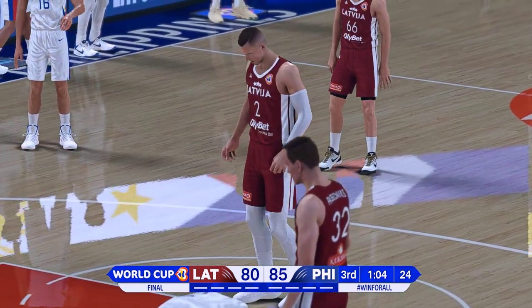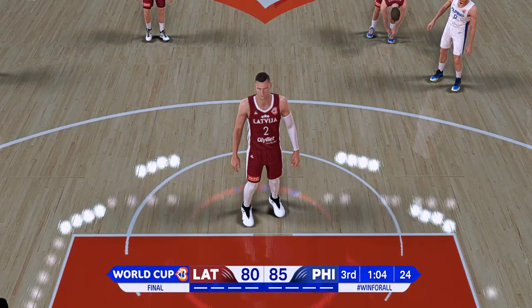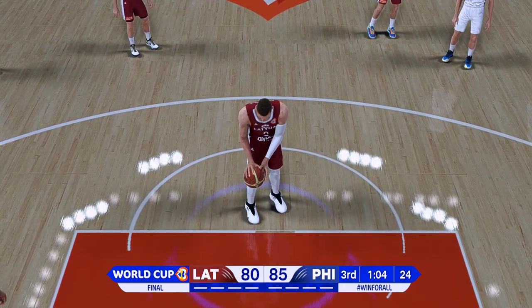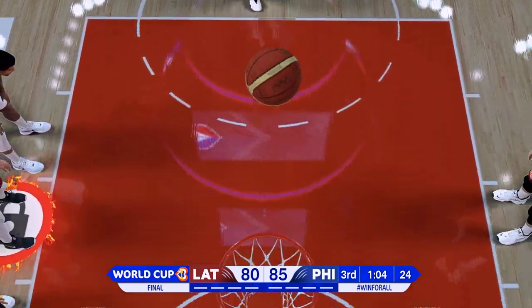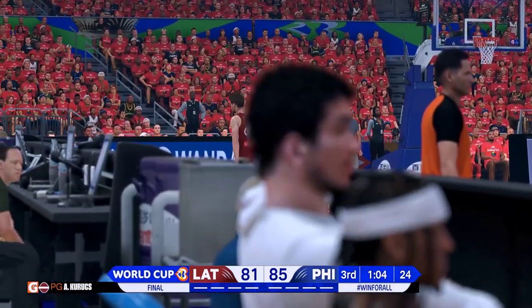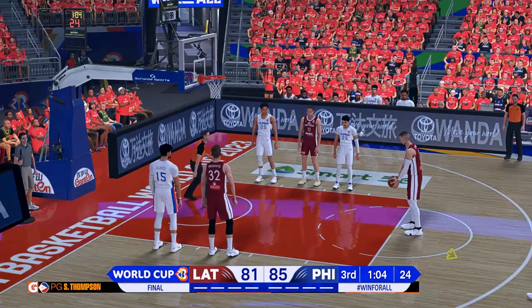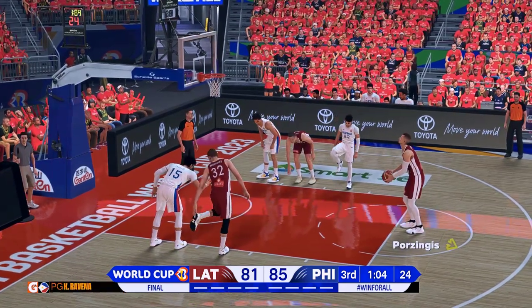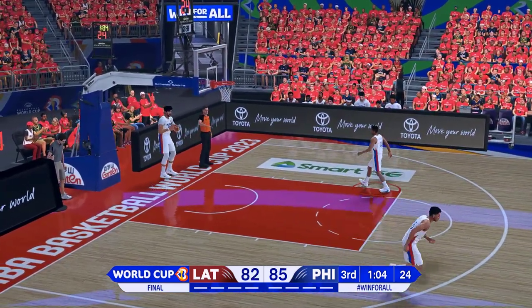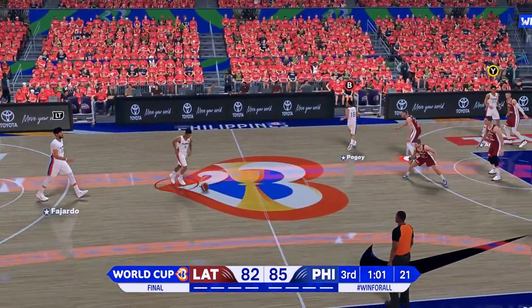This is his second trip to the line in this one. Two shots. And the first one drops. And both free throws good for Porzingis. .103 left here in the third quarter.